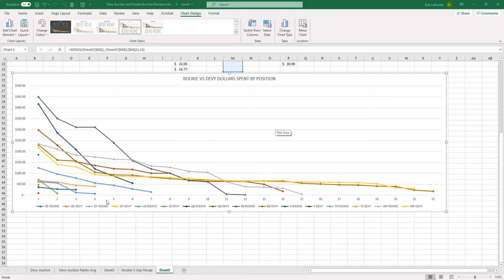So we've got a rookie auction that finished about 2 months ago and a Devy auction that just finished. And the two price points of certain times of the prices that we have in there, how much people spent on certain positions. It was very, very intriguing to me. So let's pop over to my screen here. We'll analyze this and I will show you this chart here.